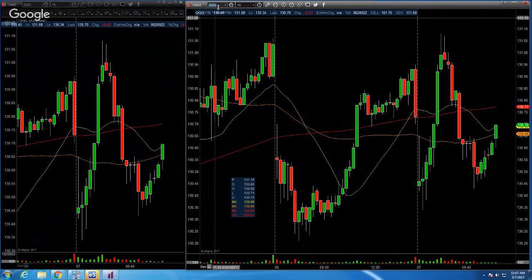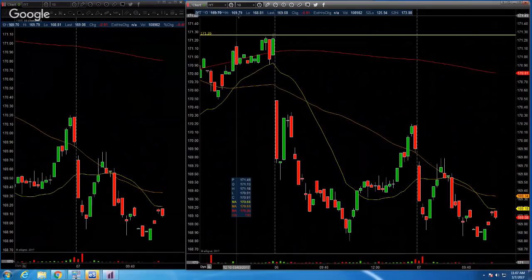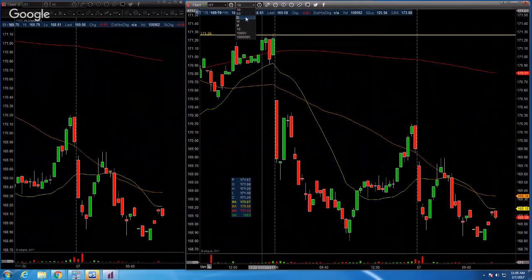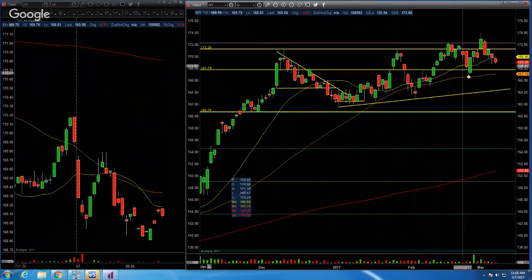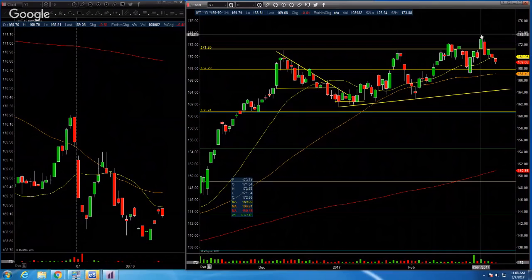What else? The DI, I'm not even going to look at. The IYT. IYT is a little bit weak. Let's go to the daily chart on this one. We've been talking about this, going back into this area, pulling back, going back. See how they try to blow through it and get everybody all hyped up again to get everybody on board. Oh, here it goes, double top.